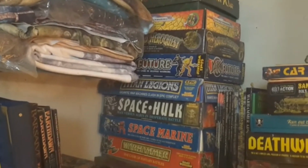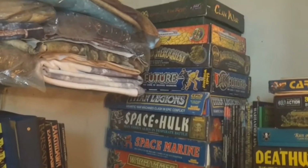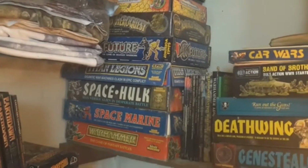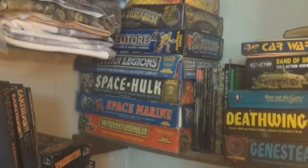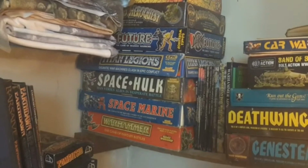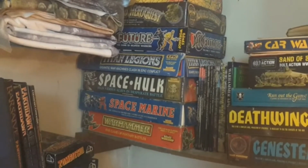Back in the day, everyone was trying to be like Games Workshop and put out a Warhammer clone. That's what Clan War was. Mighty Warriors, Advanced Hero Quest. God, that was good memories in that. Dark Future. Titan Legions. Adds Legion or Titans to your Space Marine games. Original Space Hulk. Oh god, that was good stuff.